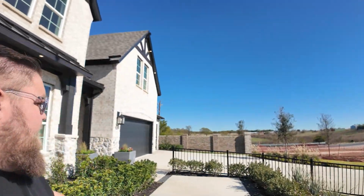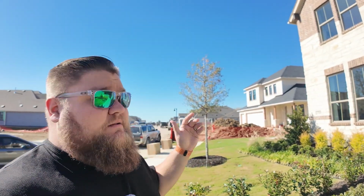Okay, so we will save the big boy for last. We'll hit the smaller one first. This is their 40-foot home product. It's a rear entry garage. On this one, you're going to see right over there, it's got like a side entry. It's not actually going to be a side. It's going to be a full rear entry.